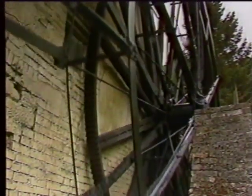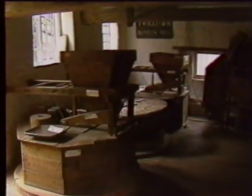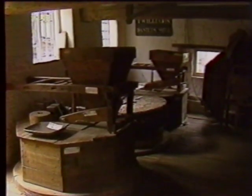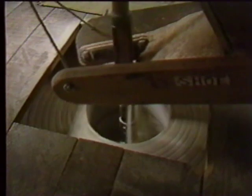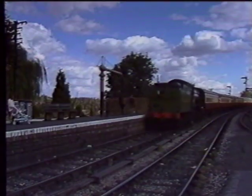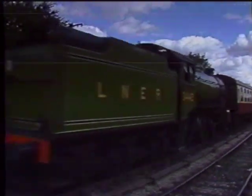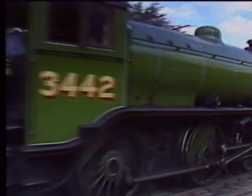The power of the water is transmitted by a series of cog wheels and gears to the large grinding stones. There's been a mill on this site since medieval times, and the present building has been in the same family for over 200 years. Bridgnorth Station, 16 miles from Kidderminster, is the end of the line for the Severn Valley Railway, but not for our adventure.